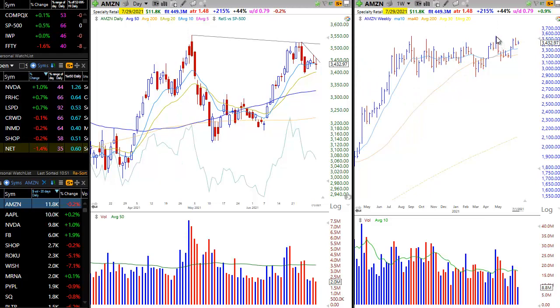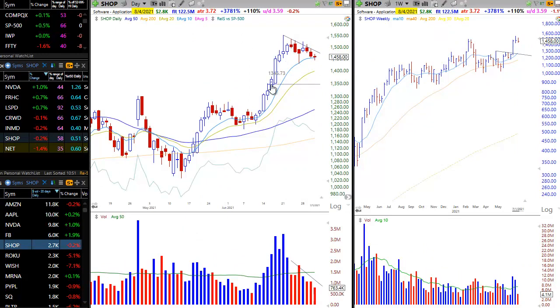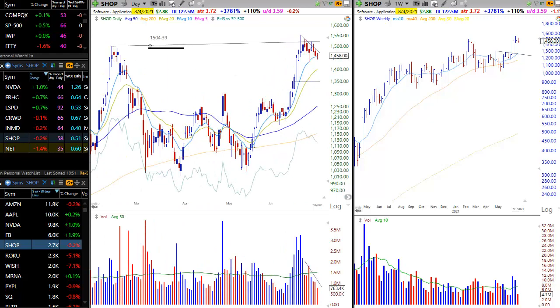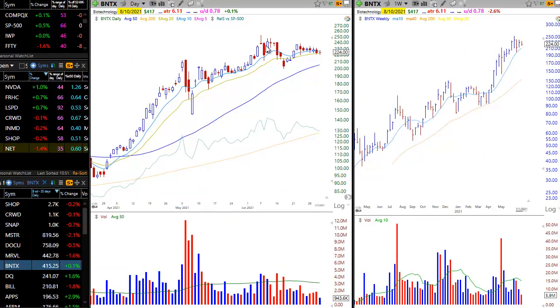The weekly chart is looking pretty good too here, a little nice cup with handle. And for those who are not long SHOP, just a nice pullback to the 10-day MA, just below the prior high, a break of this downtrend line and the prior day's high would serve as the buy entry.